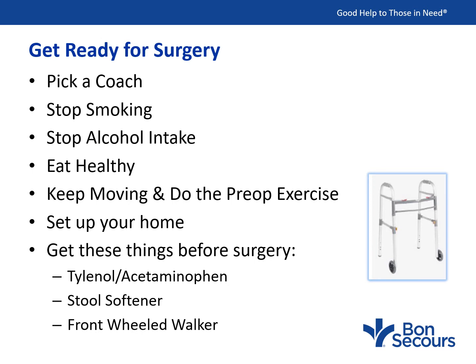Getting ready for surgery. Start by picking a coach. A coach is a friend or a family member, but should be someone that's available to help you the first few days after you return home from surgery. If you go home the day of surgery, you will need to have arrangements for someone to stay with you the first 24 hours after surgery.